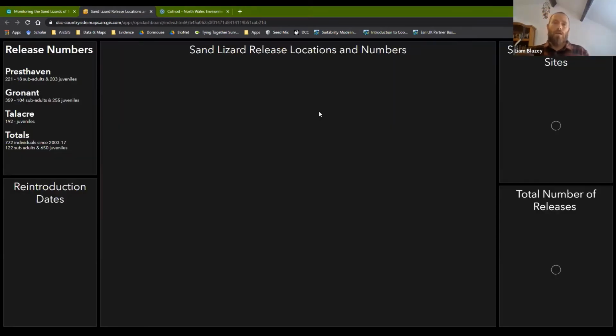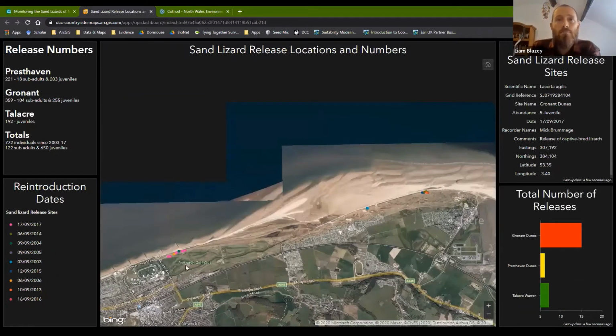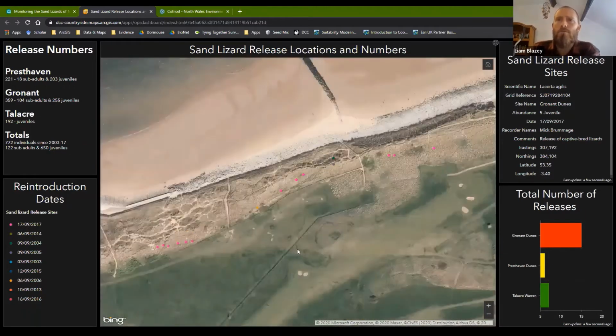Okay, so as we mentioned, there has been a number of releases over the years. This is just a quick breakdown. I'll start off at Barkby Beach. So in 2017, you can see there was a number of surveys that took place down the dunes, primarily along the edge by the golf course. In previous years, they tended to be clustered, dropped in single locations. So here you can see with every release, we keep track of the data: the grid reference of where the lizards were dropped, the number of lizards, the date, and then the recorder and any other comments. So for this, we've kept records of all 15 releases at Gronant.